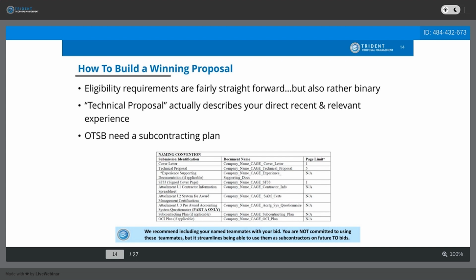Okay, and then we talked about the accounting system questionnaire, and again, you actually don't have to have any other certifications or facility clearance or approved accounting system in order to get the IDIQ, but you might have to have those for certain task orders, and those requirements will be specified at the task order level. But just in terms of getting on-ramped onto SeaPort, those are not disqualifying certifications.